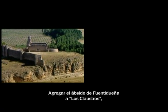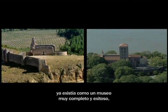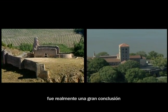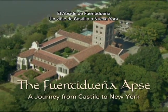Adding the apse from Fuentidueña to the Cloisters, which opened in 1938 and already existed as a very complete and successful museum, was really a great completion of this jewel of the Metropolitan Museum.